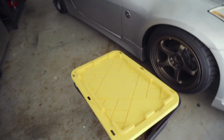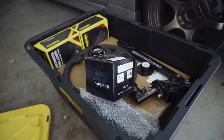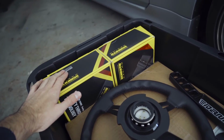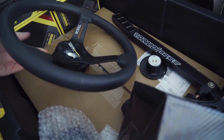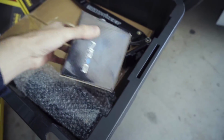Come over here, and I've been hoarding a little bit of parts. I'm calling this thing the box of fun. So got a bunch of stuff in here that we're going to get installed in the phase one of this car. Two short racing harnesses, which are going to go obviously with the harness bar and the Bride seats that you guys just saw. We've got a Grip Royal. This is the Night model steering wheel. This is going to go in the car with an NRG quick release, which you can see right there.